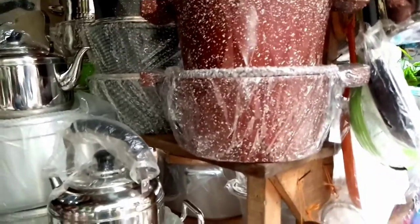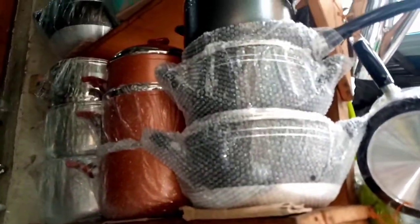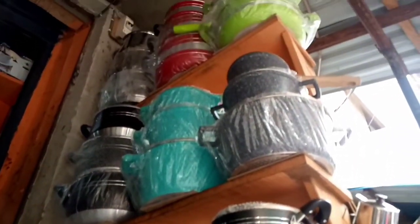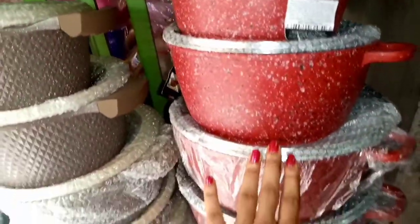Alright. So let's see. This set of pots, right? It's a granite pot. How much for the set? Is it 2 sets? It's 45,000. 45. You have different kinds of pots. So she has different kinds of pots. Different size granite, non-stick, aluminium. The one that can contain half a bag of rice. Okay. So this one is US? Yes, it's US.